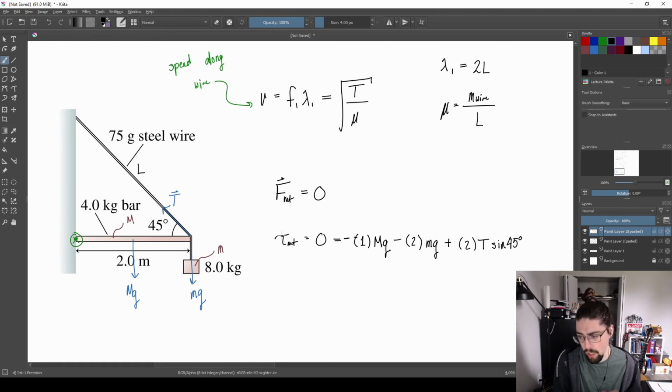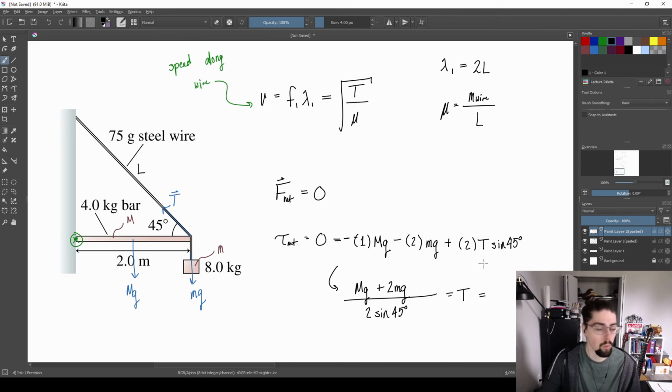Now I look at this thing and I say, okay, capital M is 4 kilograms, lowercase m is 8 kilograms, sine of 45 is a number, g is 9.8. I have everything I need in that equation right there. The only thing that I don't know is tension, so I can move the things to the other side. This divided by 2 sine of 45 gives me my tension. My tension in that wire is something right around, what, 138.6 newtons.